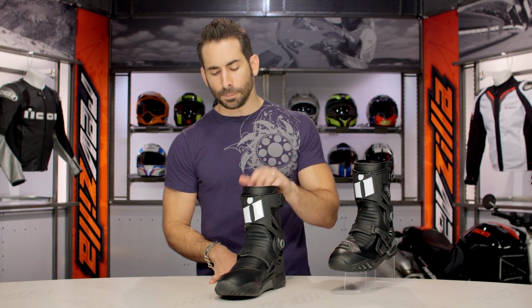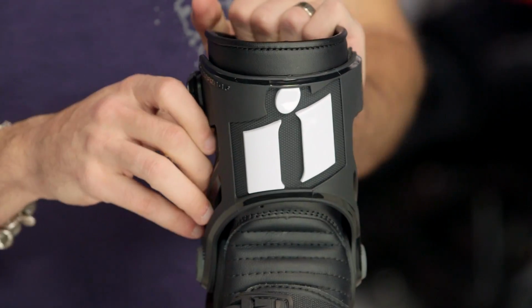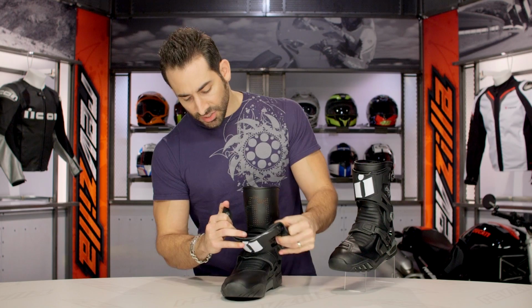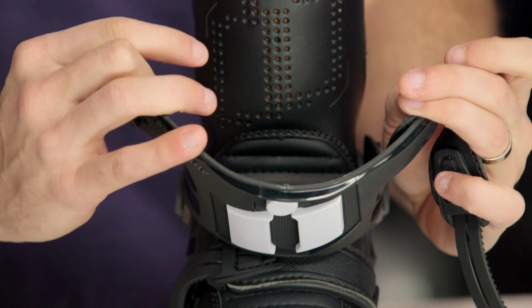Now, if we look at the Shin Protection here, big, beefy TPU Icon logo on the front, but what I like even better than the fact that they've done this, which is par for the course on an adventure boot, is when I open it up and I flip it down, you're going to notice, oh, what is that? A little bit of orange poking through. That's right, they've baked in D3O.